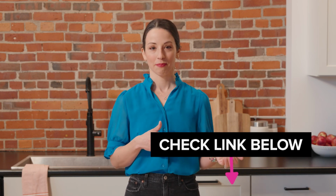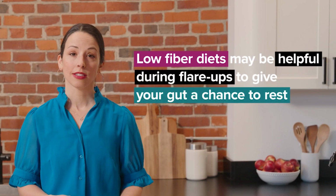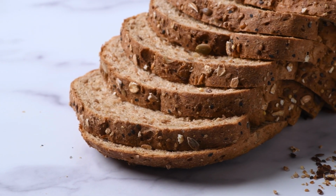so you can learn more about what foods contain them. Similarly, low fiber diets may be helpful during flare-ups to give your gut a chance to rest. Fiber-rich foods like fruits, vegetables, and whole grains are tougher to digest. Still, because fiber is important for long-term gut health, low-fiber diets aren't always necessary once you're back in remission.